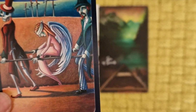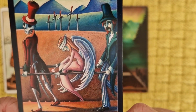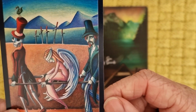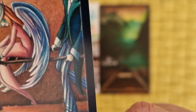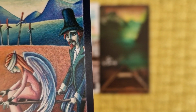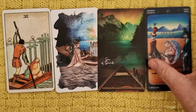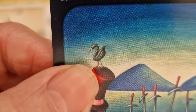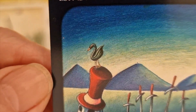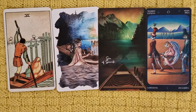Now, the two major cards associated with this 6 of Swords, one of them is the Magician. And doesn't this look a little bit like it could be a magician? Possibly. Just a thought. You see these things. And also we've got, look, we've got a bird on top of the hat. Now, is that the ibis bird from the Star card? Because the Star card is the other association with the 6 of Swords, the major association.